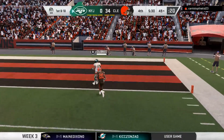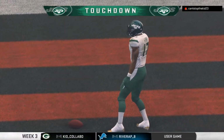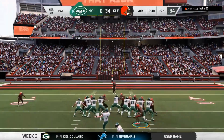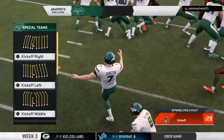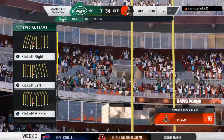Got a man, it's caught inside the 10. And all the way in. Touchdown, New York. N'Keal Harry, his 3rd touchdown now on the year. And the Jets are able to cut into this deficit. Extra point splits the uprights, and that will get them one closer.